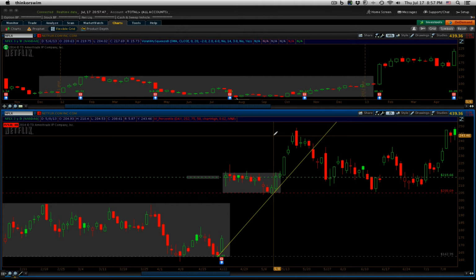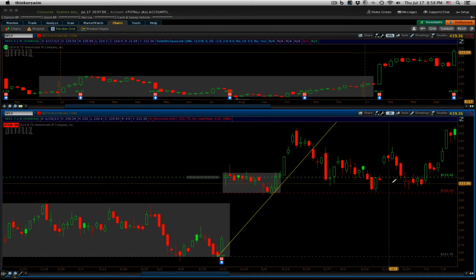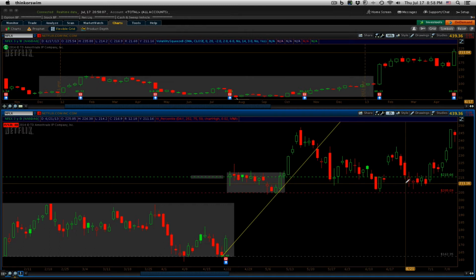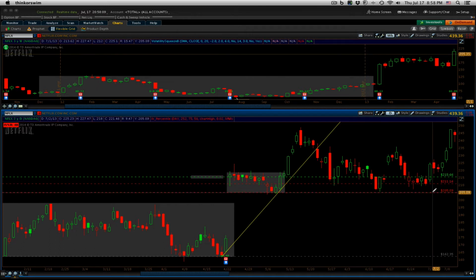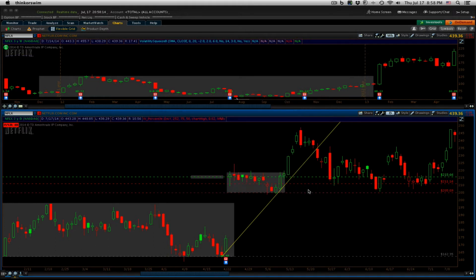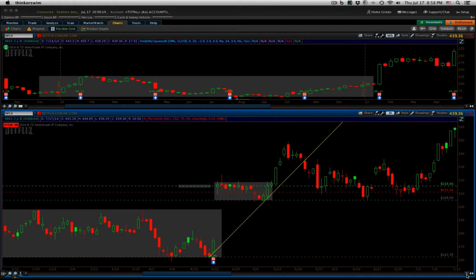Basically the only time I ever will trail a stop higher is when we get a new high. A new high means a new trailing stop. So right here, 243, I was able to move the stop to this level here, this 211. Not much, but it did move higher. And again, we have no price target. We don't know where this is going. This is all based on price action.